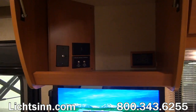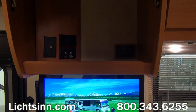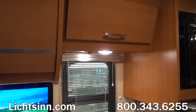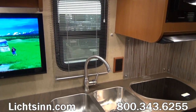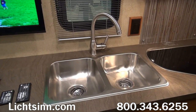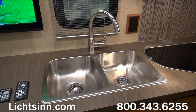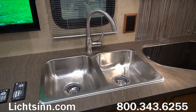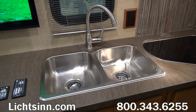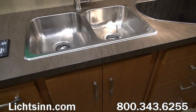The coach is pre-wired for satellite. You can see inside this compartment. Check out our Satellite RV 101 video in our video library on Lichtsinn.com, as well as an archived live video webcast in which we invited the folks from King Controls to participate and walk us through the three types of satellite systems.